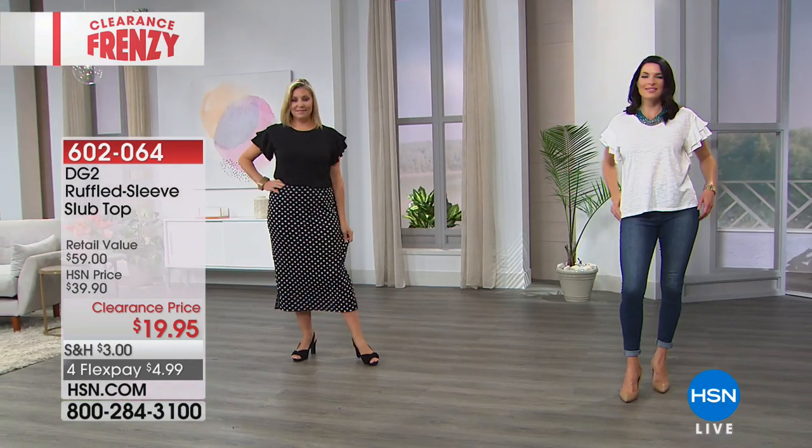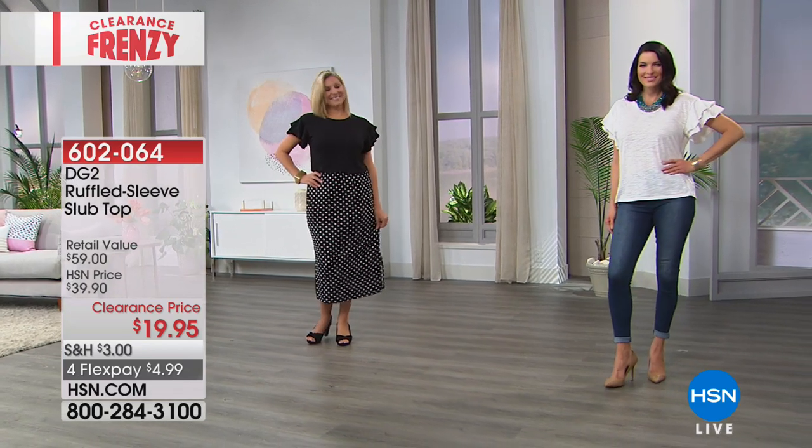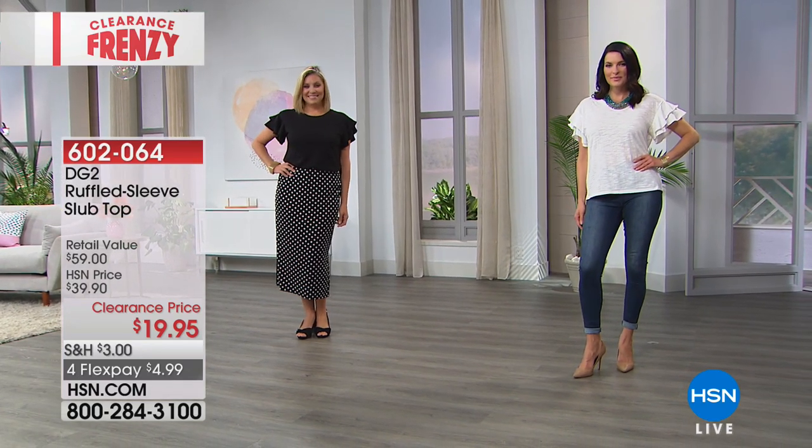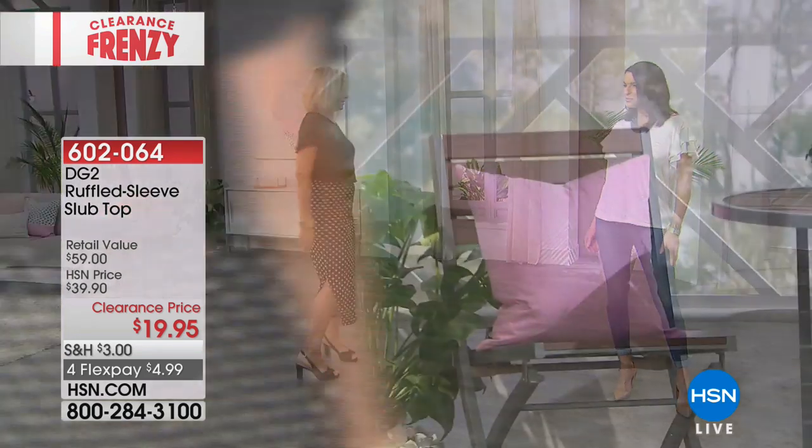I love how she dressed it up with that polka dot skirt. But then, of course, over there you've got just the white tee, a nice twist on a simple classic white tee with your denim. I mean, you really can't go wrong. If I were ordering right now, I would be getting the black and the white.